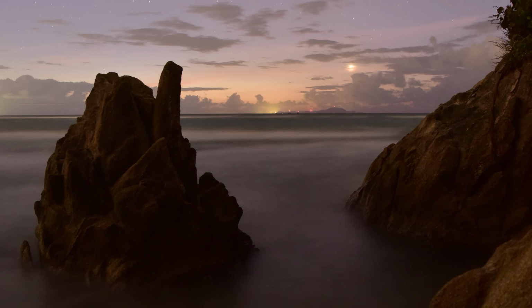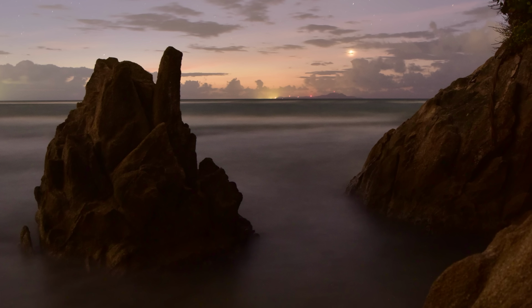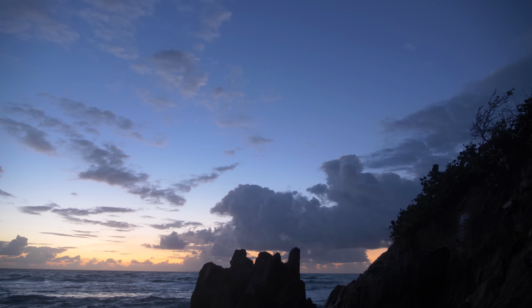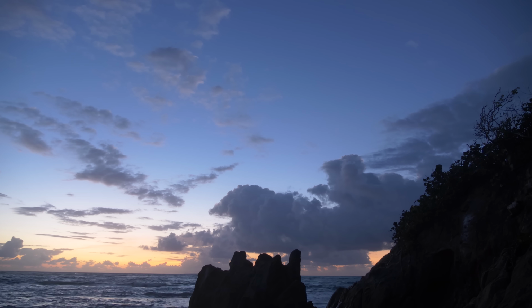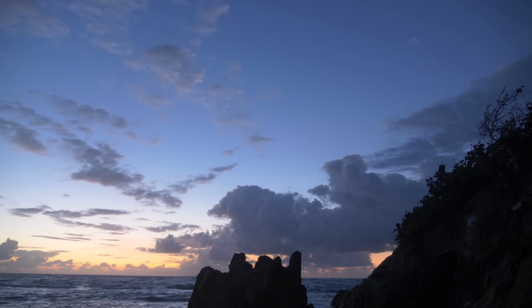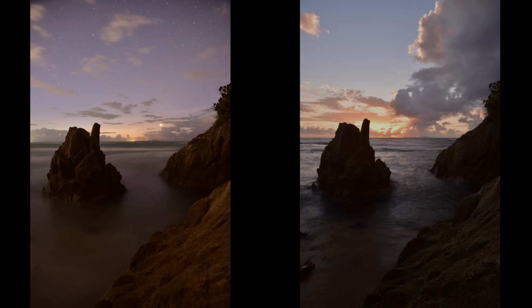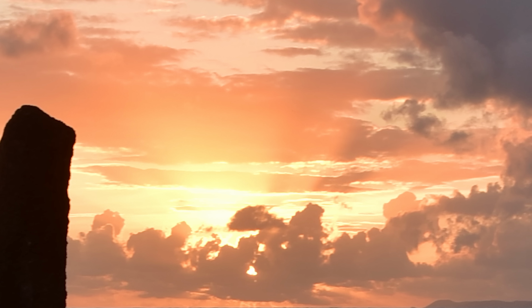When it was dark, we weren't getting the proper tones and colors reflecting in the water itself. So now that the sky is blue, yellow, and we're starting to get a little bit of color in the clouds, those colors will be reflected in the water, and so those are the colors I want to match in my final image. All right, so the sun is coming up and it's time to shoot the waves.